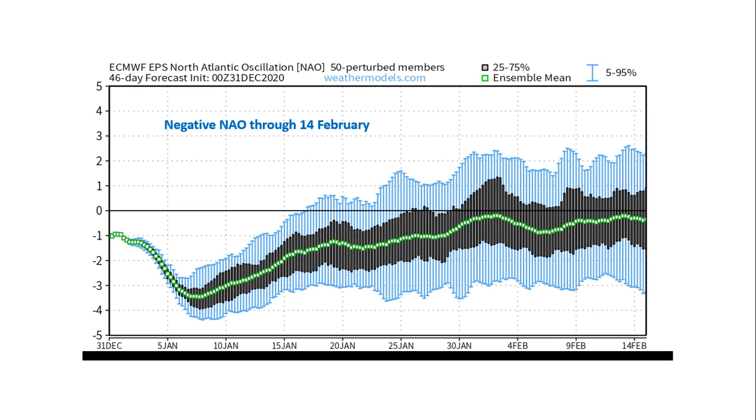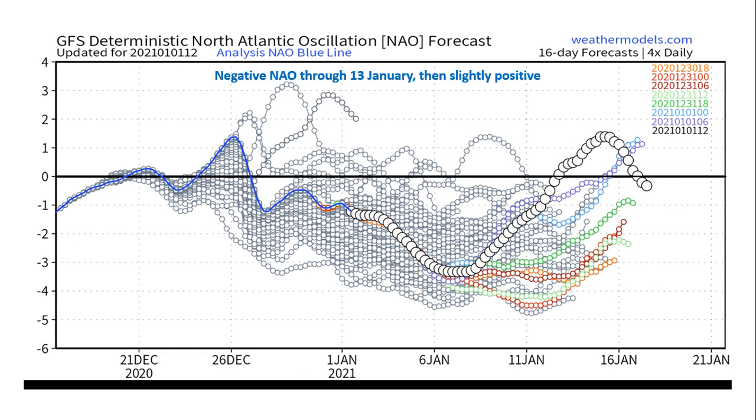But look at this. I mean, this is a cold look. If you want winter weather in the eastern U.S., you like this. Now, the GFS deterministic NAO forecast, again, I've noticed GFS deterministic is a little less consistent as compared to the other models. It tends to waver a lot from one model run to the other, trying to figure things out. But generally, what you're looking at here, that white circle line there, again, is a major dip to negative NAO.